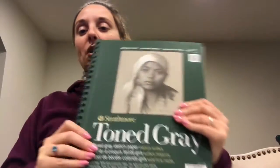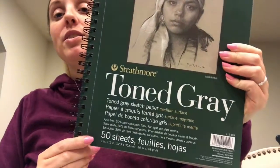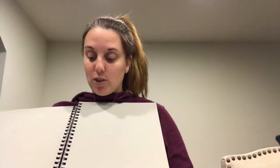Okay, so the last thing that I bought, this was at AC Moore, and I used my 60% off coupon for this at AC Moore. This is the Toned Gray Strathmore paper. People are using this and the toned tan to do Prismacolor coloring. So I think that I'm going to start using this so that I can do some white highlights on it and really show, because it really makes a difference between white paper and gray paper. You can really see the white gel pen so much better on this. Can't wait to show you. Can't wait to do that.